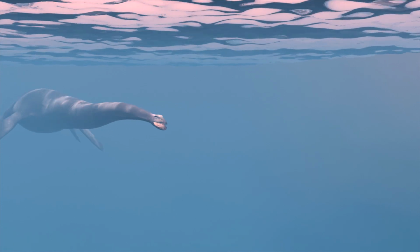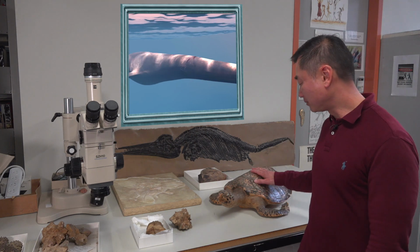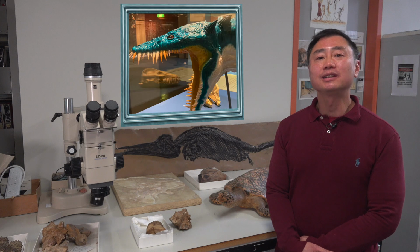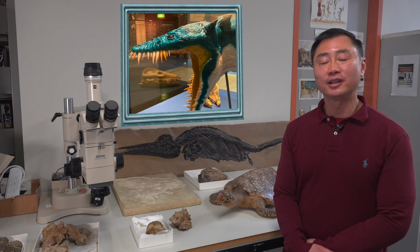The Eromanga Sea was filled with animals both strange and familiar. Amongst the strangers are the Plesiosaurs. These animals, the inspiration for the Loch Ness Monster, looked a bit like the body of a turtle, grafted onto the head of a sea snake. Here's a particularly long-necked one called an elasmosaur, which would have fed on squid-like things called belemnites.